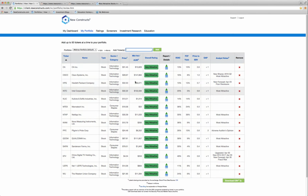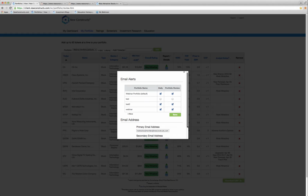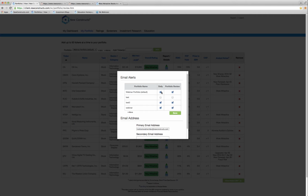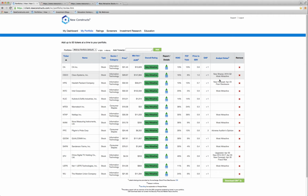Add to portfolio. And now in my portfolio screen, I've got webinar portfolio, and it has all these stocks. I can check off to get alerts: daily alerts and a weekly portfolio review alert for the webinar portfolio. It will go to whatever email addresses I put in here, automatically your email address for your account. You can add a secondary address for an assistant or colleague. The daily alerts will let you know exactly when or if anything has changed on the list. If there's a change in a rating, a new analyst note, or a new model, all those things will be tracked.